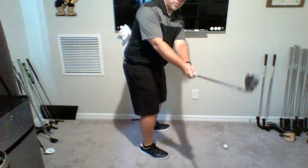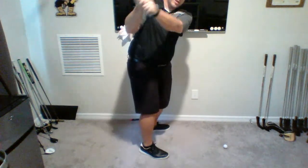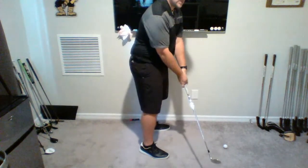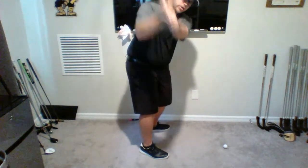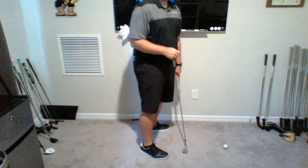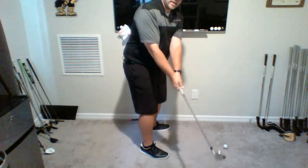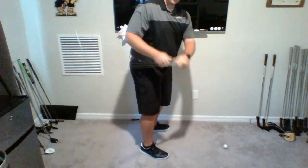So here's what bringing the club too far outside the hands can do. What can happen is you can get too much momentum going that way, and you can swing too much from the inside, or you get too vertical and you just kind of chop down into the golf ball. A lot of times what you see is people bring that club more outside the hands, and it helps them kind of drop it down and shallow it out.